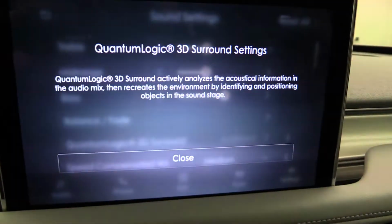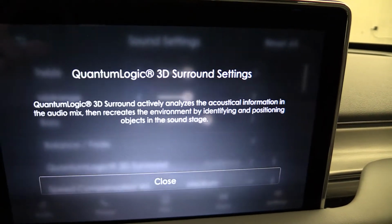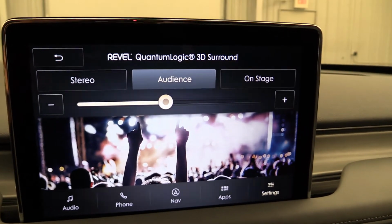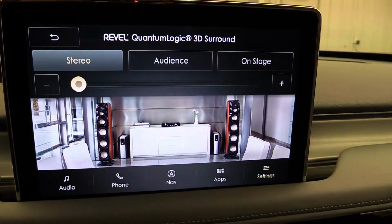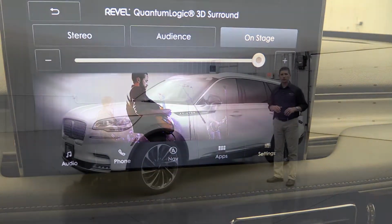Also, you're going to get the Revel Ultimate 3D audio sound system, a new audio sound system for the Lincoln lineup. 28 speakers. Yes, you heard it right. 28 speakers with this vehicle. So complete sound surround technology. You're going to have that Quantum Logic 3D surround sound technologies to give you a great audio sound, just like being there, and it's just going to surround the entire vehicle.